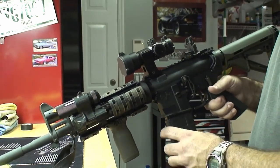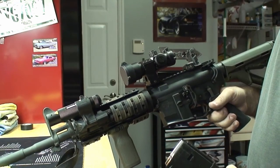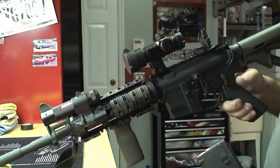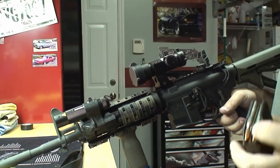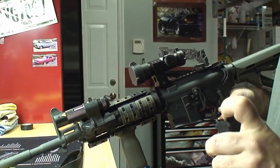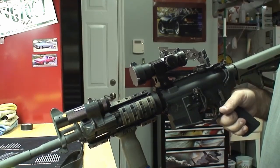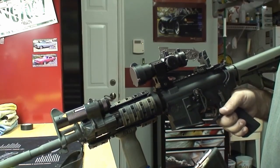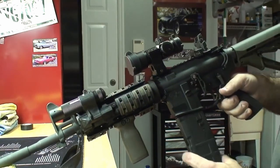The problem is when you go fast. Okay? When you try to run it up in there fast, the first round hits the bolt carrier group, the second round pops up. Sometimes it interferes, sometimes it doesn't. It should never interfere and it shouldn't pop up ever. So let's see if we can get it to do it.